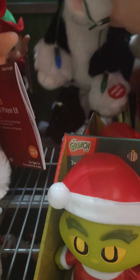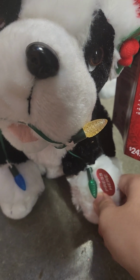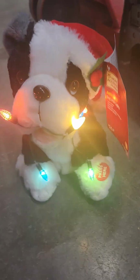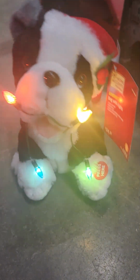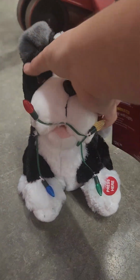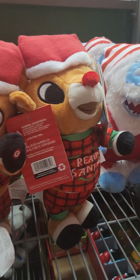Right, and here's a new one for this year too. So here's a bulldog. Alright, so that was the bulldog. I think that's it for the Christmas singing. Let's check the other side.